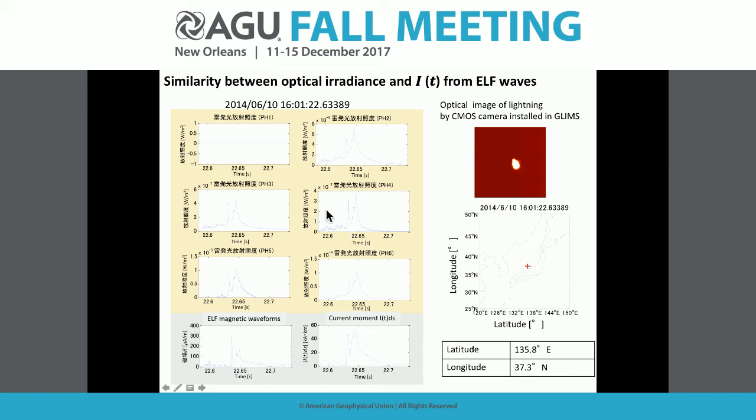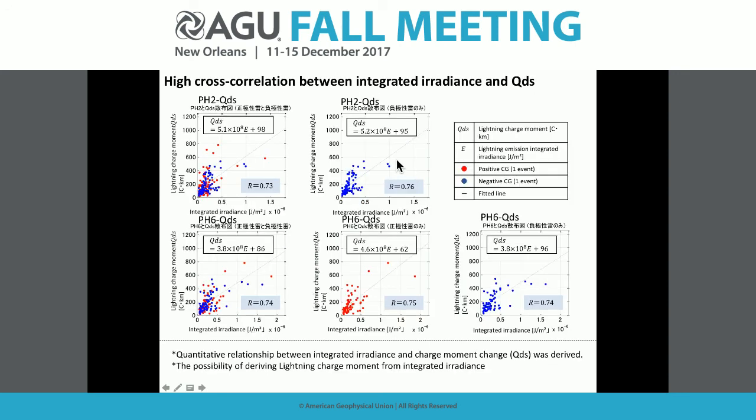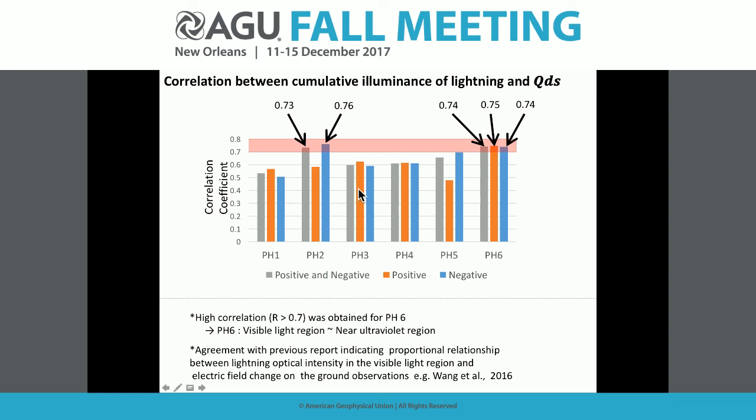Yes, okay, thank you. And then this is a comparison between the EF waveforms, magnetic waveform, and the photometric waveforms. This is quite similar. And in this event, we have the scattered lightning image from the CMOS camera from nadir observation. If we look at the cross correlation between this irradiance and the intensity of the magnetic waveform, you can see a very good linear correlation between the two, over 0.9. And if we go to the integrated irradiance and the charge moment change, we still have a linear correlation between the two, but the correlation deteriorates a bit to around 0.7. But it is still a kind of meaningful distribution.